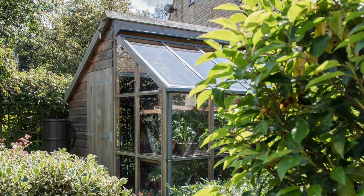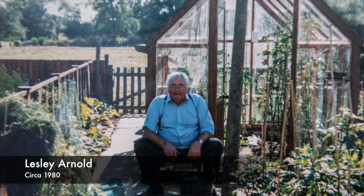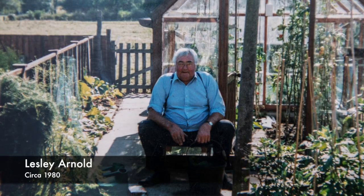And also it was a little bit reminiscent. It reminded me of the greenhouse that my father had when I was a girl, and that was wooden, and yeah, a bit of nostalgia there for me.